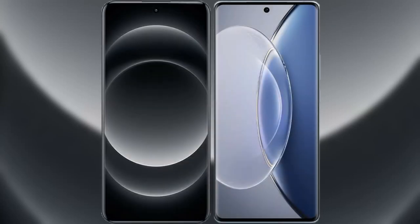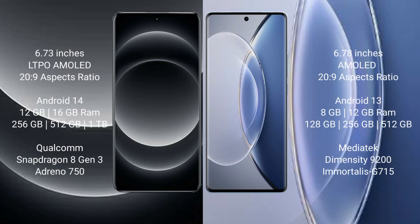I will compare the new Xiaomi 14 Ultra with Vivo X19. Xiaomi 14 Ultra comes with a 6.73 inches LTPO AMOLED display and aspect ratio 20:9. Vivo X19 comes with a 6.78 inches AMOLED display and aspect ratio 20:9.